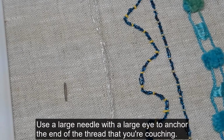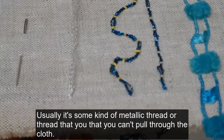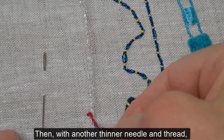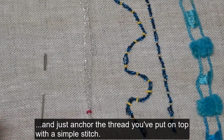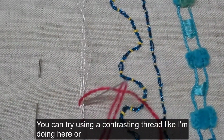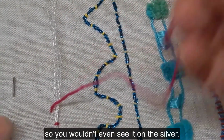Couching is fun. Use a large needle with a large eye to anchor the end of the thread that you're couching. So usually it's some kind of metallic or thread that you can't pull through the cloth. Then with another thinner needle and thread, come up from the bottom and go down beside it and just anchor the thread you've put on top with a simple stitch. You can try using a contrasting thread like I'm doing here, or you can use a pale gray to camouflage it so you wouldn't even see it on the silver.